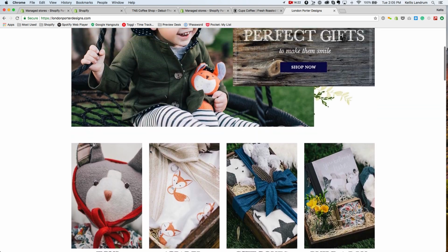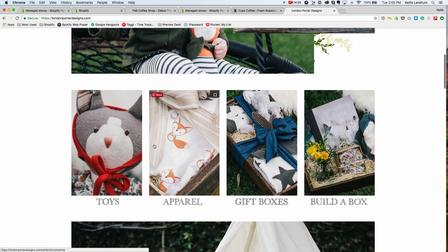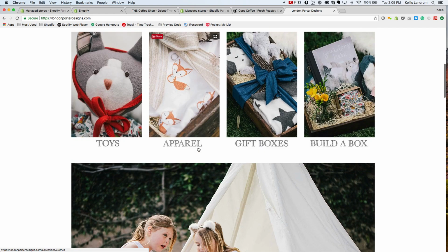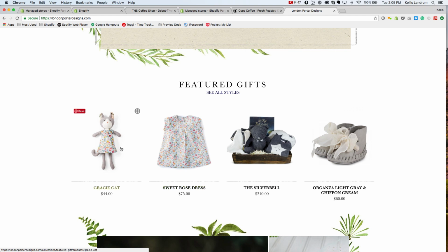But you'll notice that I'm directing people to a destination to go. The shop now goes to the big overarching collection. These collection tiles, they go to the toys collection, the apparel collection, so on and so forth. Shop gift boxes goes to its own collection. Build your own box goes to the custom gift box builder. But give people a clear place to go, even if it's just a single product, right? Okay, so that's a good little bit about merchandising.